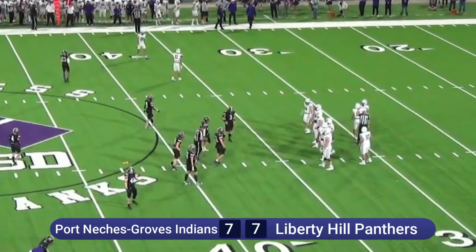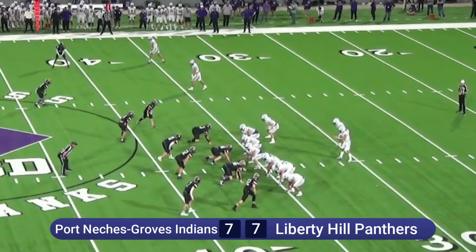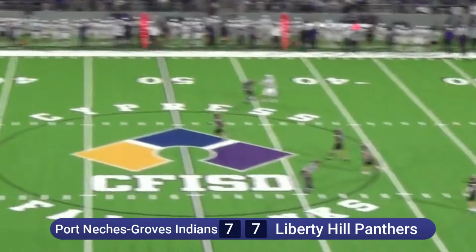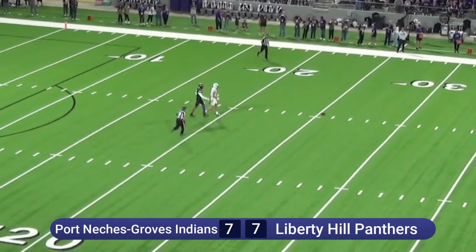Benji's play call probably won't be any different here. Just probably about to cut that 15 yards to about 7 or 8. 10-plus yards. Liberty Hill showing blitz here. Play action, right side of the field. Looks downfield for Washington. Washington burns the defender. Dropped at the 25-yard line. Good coverage right there by number 23, Trevon Williams.